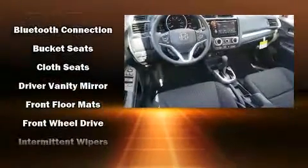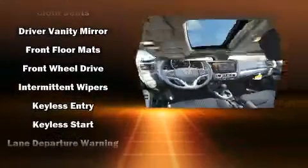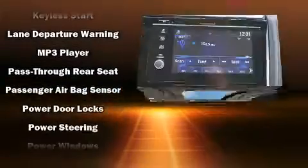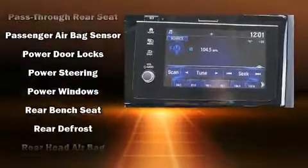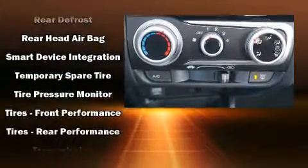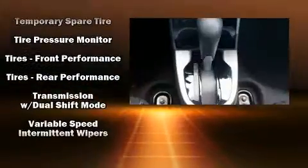Honda ensures the safety and security of its passengers with equipment such as head curtain airbags, traction control, brake assist, a security system, and ABS brakes. Adaptive Cruise Control maintains a preset distance behind the car ahead of you, simplifying highway driving and enhancing safety.